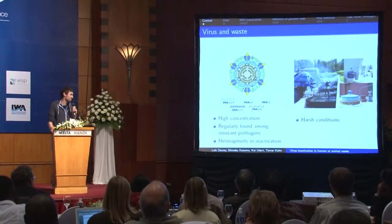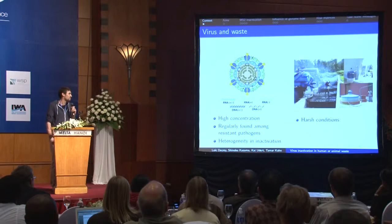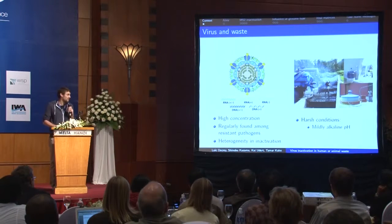The waste represents harsh conditions for virus survival, especially because of mildly alkaline pH and some biocidal compounds like ammonia. So the main goal of our study is to investigate virus inactivation naturally occurring in human or animal waste during storage or digestion. And this study is divided into 3 parts.